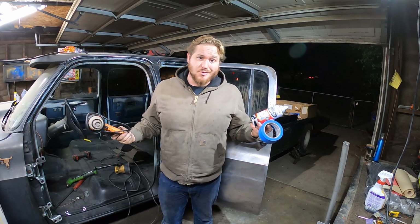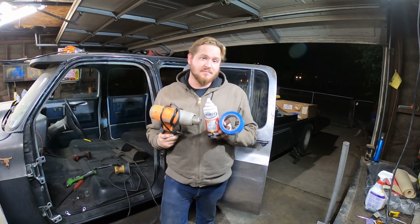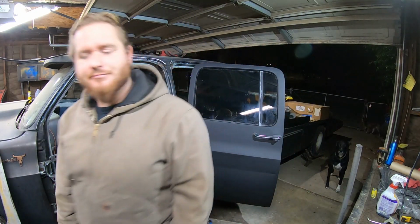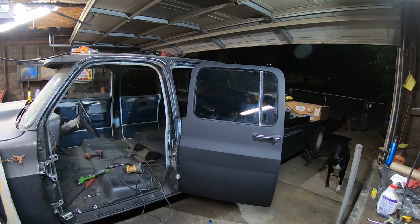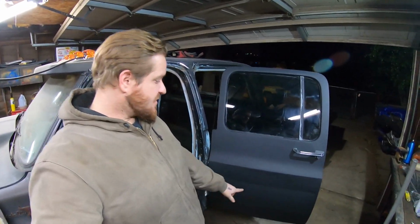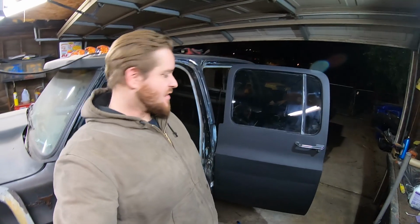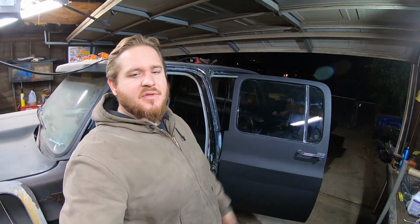All right, door stripped. Let's get it primed. Obviously, I was able to get the door primered. Now with the angle of the light and the primer, this dent, scratch, crease looks much worse than it actually is. It's mostly the lighting.